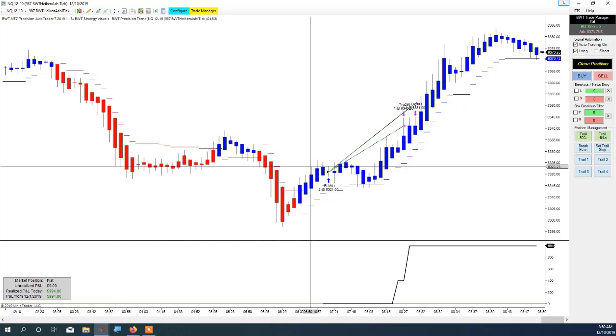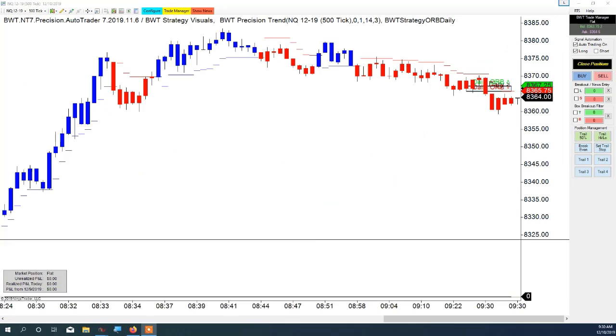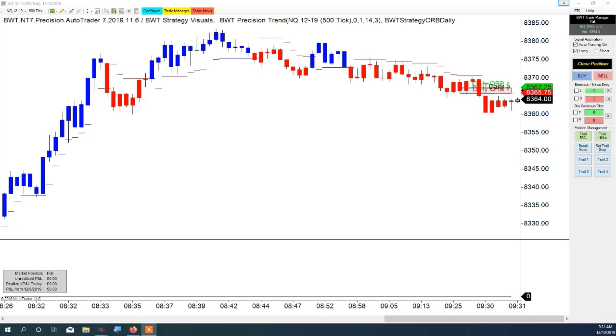At the open, I'm going to have the 500 tick filtered by ORB on longs only. I think we're going higher. Okay, well, so far they are going lower, so the other trader keeps me from long positions. Excellent. Let's see if they'll retrace some more. I think ultimately they should go higher.